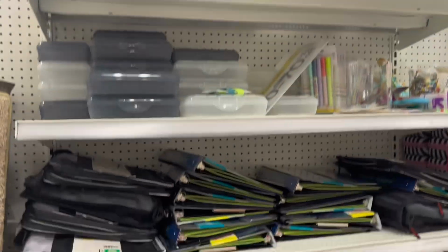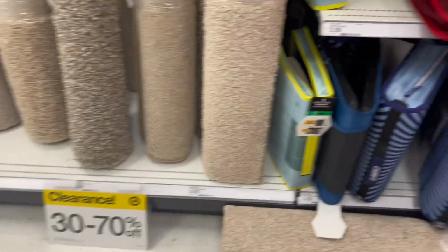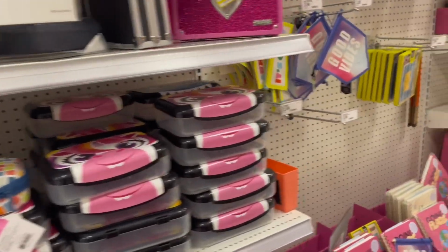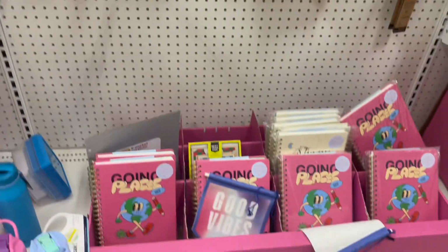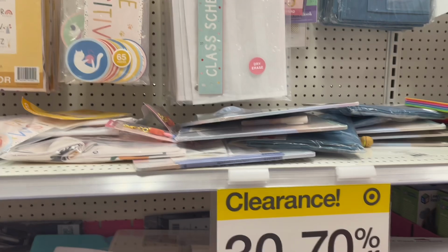But here's some fans and lights for the dorm room and some file folders, and even the carpets are marked down, which I actually just bought one of those for my son's dorm room. But look at all these nice little pencil holders, a lot of different colors. So just kind of dig through the clearance. There might be something that you forgot to get for school and need to pick up, and you can get a great deal on it, or grab some stuff for next year.